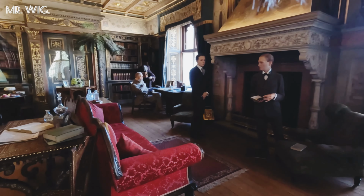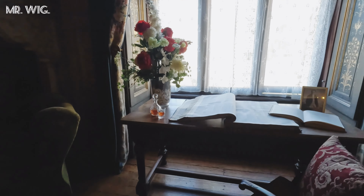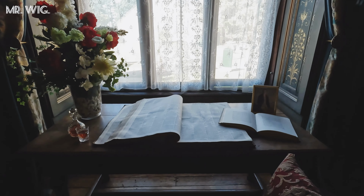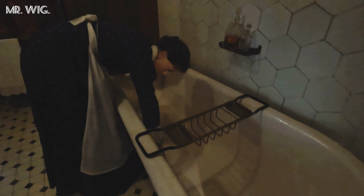This is so well decorated. Look how big is this book, guys. I don't want to disturb you, I'm sorry. She's just cleaning the bath. Are you kidding? They did have the bath at this time. Wow, look at this, guys.